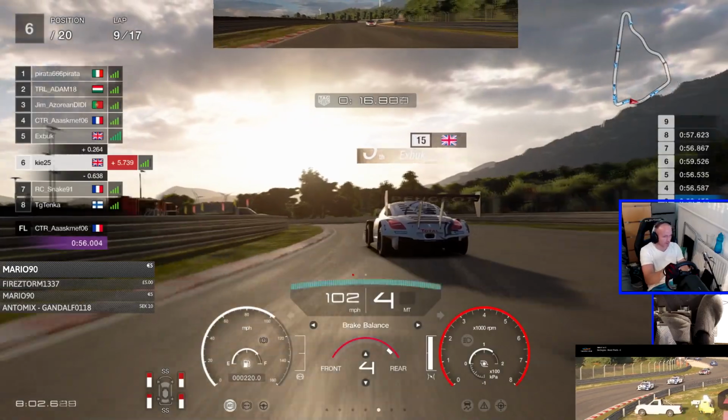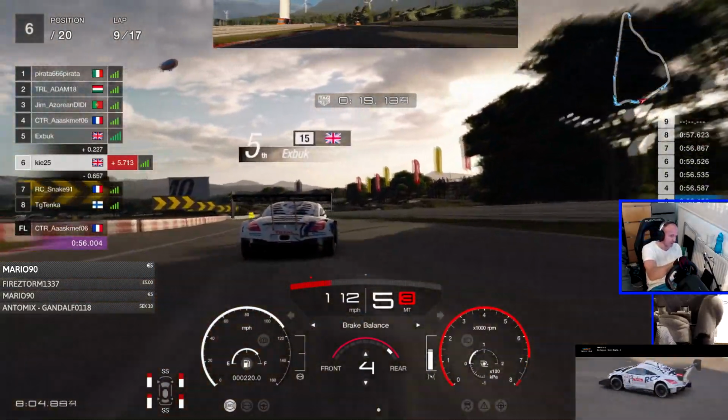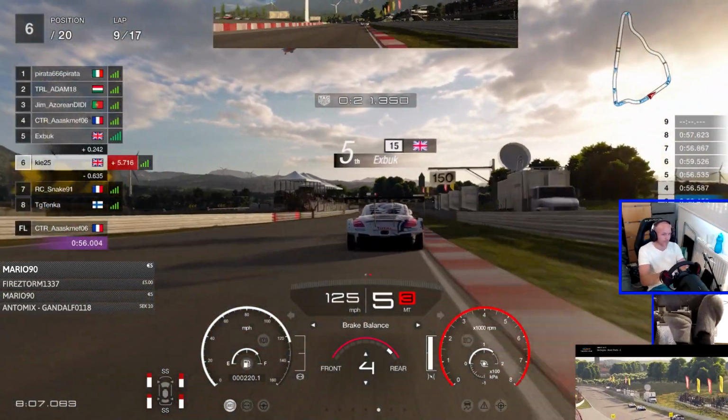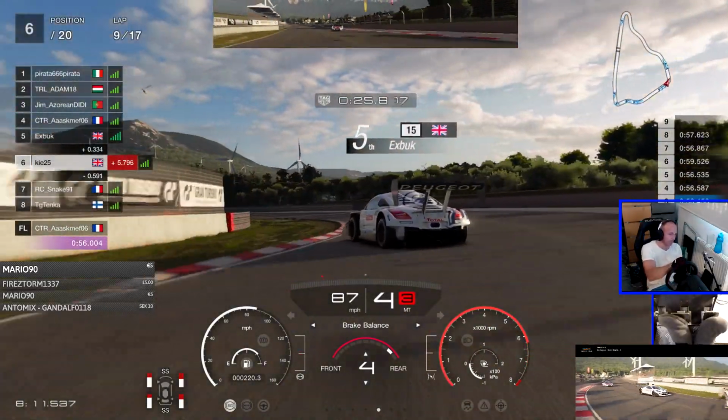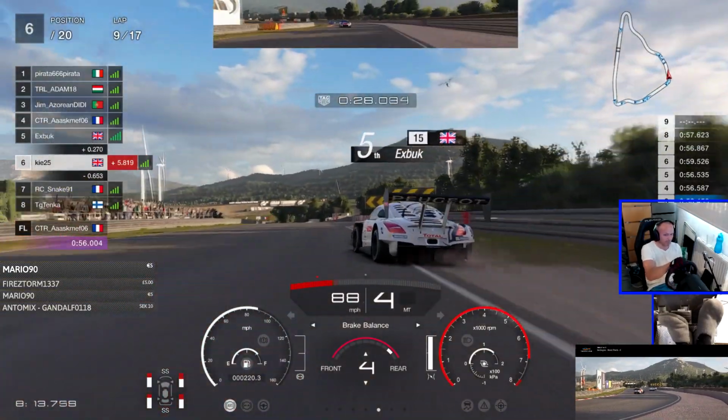He seems to be going very deep into that corner, and again trying to look for a way past, but there's not really much we can do at this point of track. Having a little look there, but we're not going to go for a move there, it's too far back. We're just trying to scare him into a mistake as he slides his way through that corner.